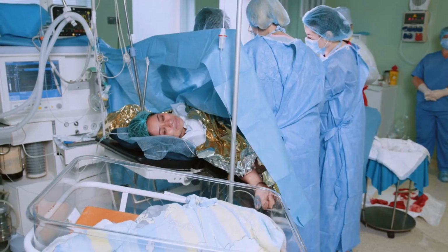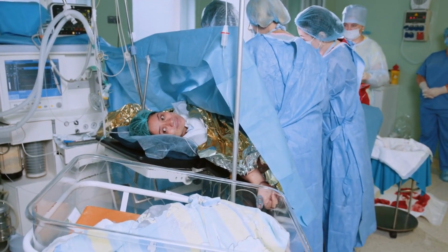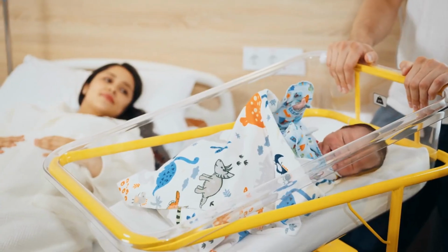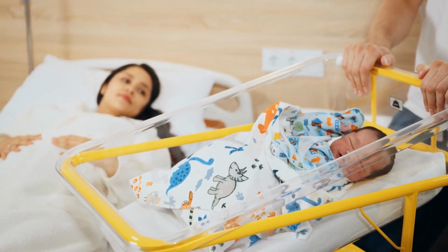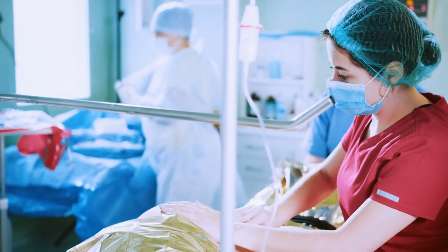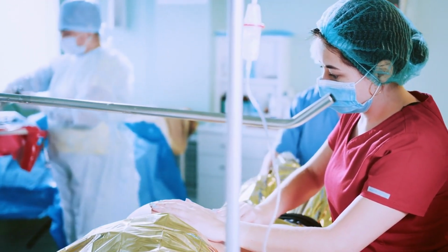A cesarean delivery, commonly known as a C-section, is a surgical procedure used to deliver a baby. Unlike a natural vaginal birth, the baby is delivered through an incision made in the mother's abdomen and uterus. In the United States, about 1 in 3 babies are born this way. While some C-sections are planned, others occur during emergencies when complications arise during delivery.